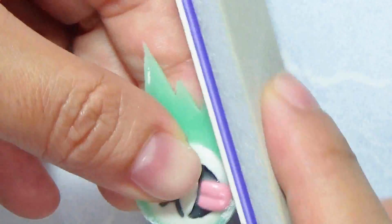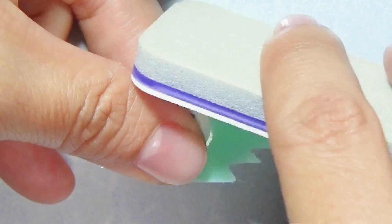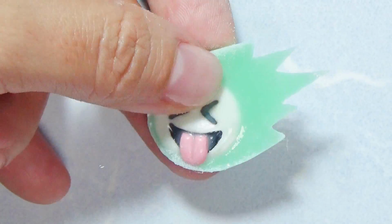I'm going to fix the little sides because it has some extra stuff, and I sanded it a little bit with a nail file. And there is my comet emoji. Super adorable. I think this is my favorite one for sure out of all the little space ones. I think it's just because of the resin. I love stuff with resin on it.